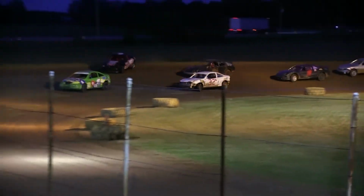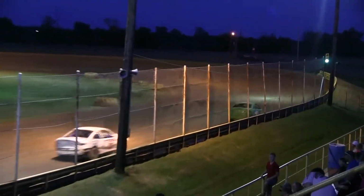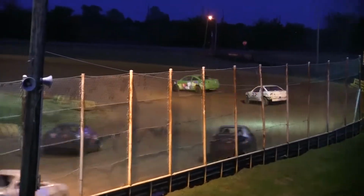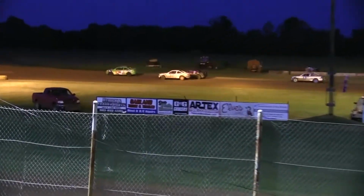Let's do it. Oh, gets a little loose coming out of the corner. She gathers it up. Oh, a little contact. Oh, going to have a little damage. Just a bumper and maybe a couple of parts hanging out over there in turn 3 and 4, unfortunately. But she about got it gathered up there, but Jesse Tate just nowhere. I swear his mama was about to lose it right then and there.